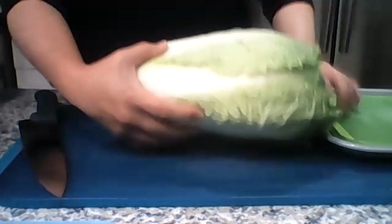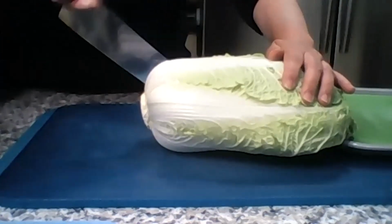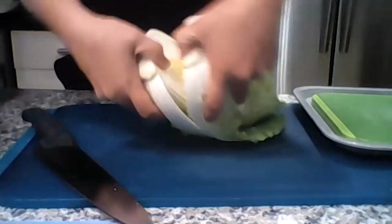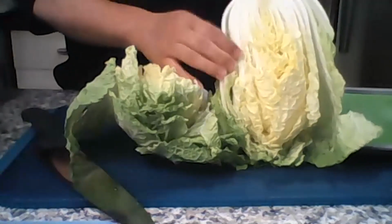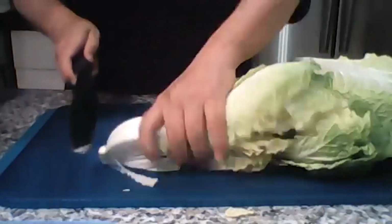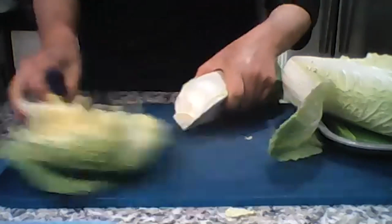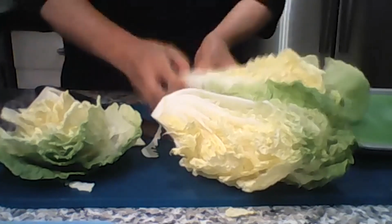And so how I suggest you cut the Napa is you take it, you make a slit a couple inches up, and you bring your knife down. You'll take that, and you'll tear it apart. And what this does is it tears along the fibers of the vegetables, and you don't have all these little tiny pieces. So you're going to take each half, and you want to do the same. Okay, and you can cut off some of that core at the end. And you're going to do that to all quarters.